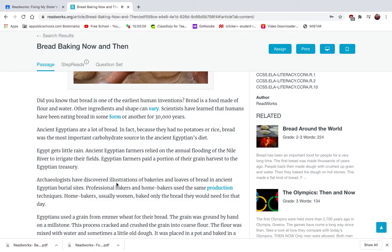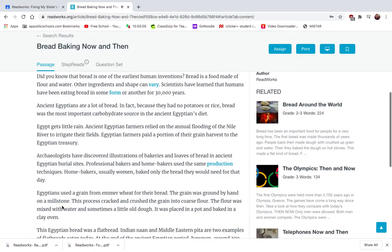Archaeologists have discovered illustrations of bakeries and loaves of bread in ancient Egyptian burial sites. Professional bakers and home bakers used the same production techniques. Home bakers, usually women, baked only the bread they would need for that day.